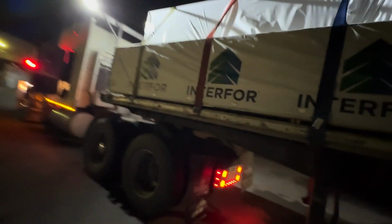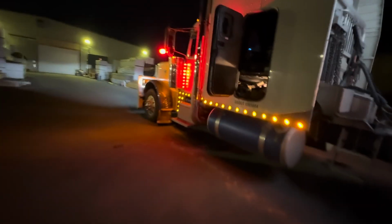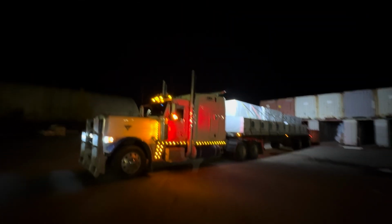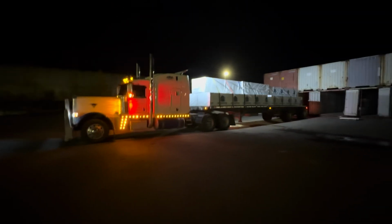But we're all good to go. Lights are good to go. Straps are good. We've got about 40,000 pounds on. And yeah, some drywall up top and lumber down beneath and on the back. But boy, I tell you what, looks pretty good.